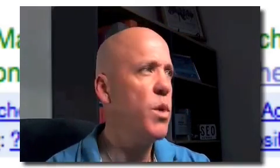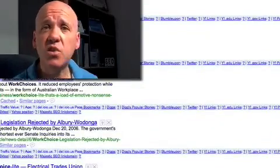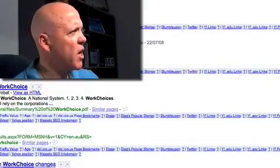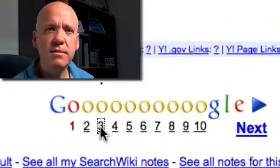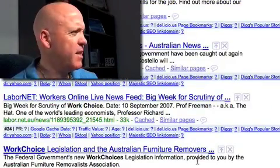So what does that mean to Search Wiki? Well, if you're on the first page of results, that is the only way you're going to get affected by this Search Wiki, because no one's looking at page 2 for a particular phrase. So if I type in work choice, I'm not going to go to page 3 of my search and say, oh, this one down here is really, really good.